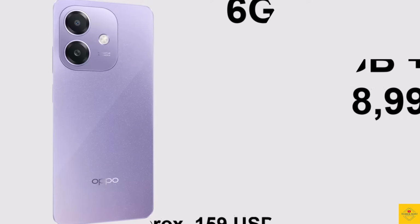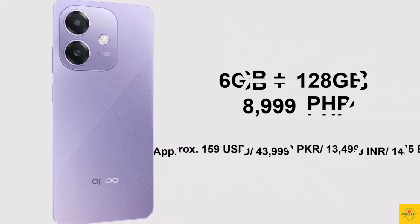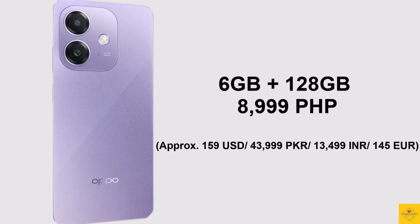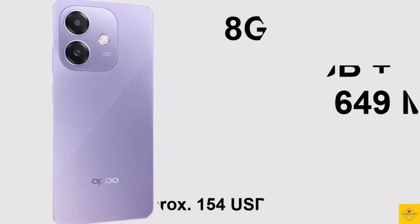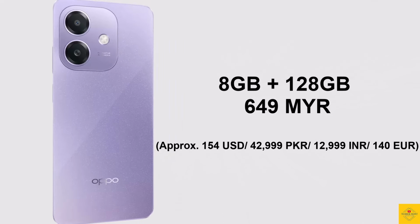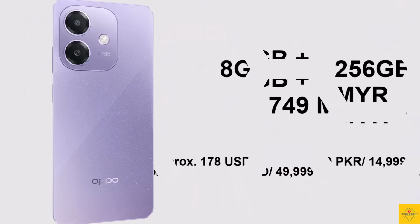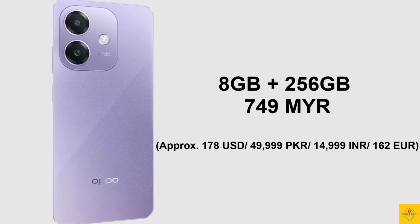So now let's have a look at the pricing details of the smartphone. The Oppo A3 4G has been priced for the 6GB plus 128GB storage variant at 8,999 Philippine pesos, while the 8GB plus 128GB storage variant at 649 Malaysian ringgits, while the 8GB plus 256GB storage variant at 749 Malaysian ringgits.